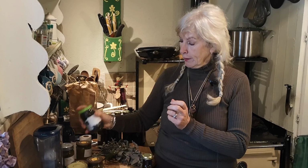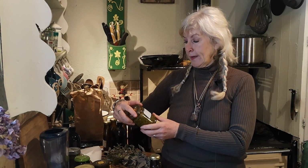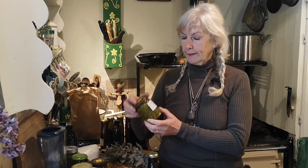And then I've got mullein, leaf and root and flower. I like to do a whole plant tincture, and mullein is a fantastic respiratory plant, and it's good for breathing difficulties of all kinds. And lemon balm. I love lemon balm. It's another fantastic nervine. It's great for the digestive system. For those people who get upset tummies because their nerves are at them, it just works beautifully.